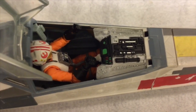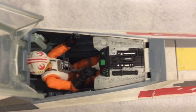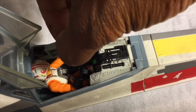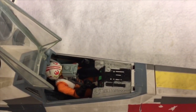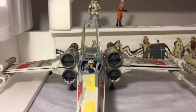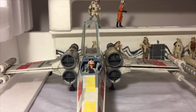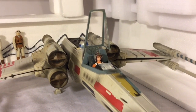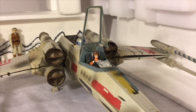He can firmly grasp the controls. Very cool. You can pull out the targeting computer. So there you have him using the targeting computer. It's really cool. Getting you a look at Luke Skywalker front view in the pilot seat. Really cool. I think he looks absolutely awesome in there. And then of course in the legacy version, this is how your pilot would be seated. You basically need to keep the hands tucked inside of the cockpit because there's not a lot of room.